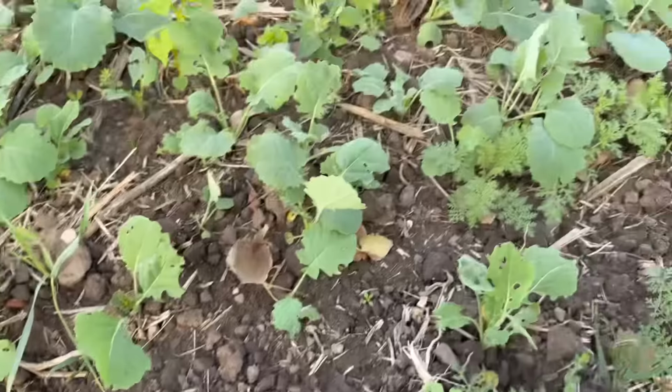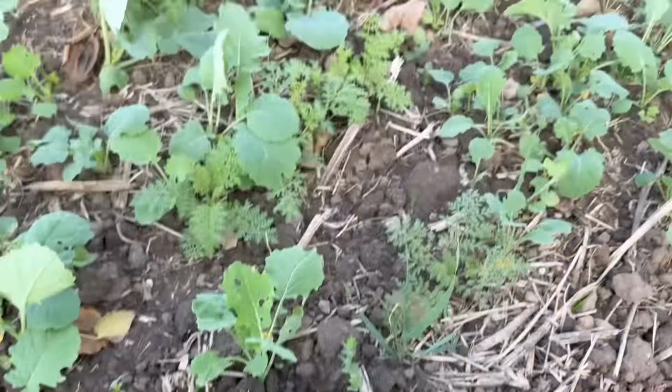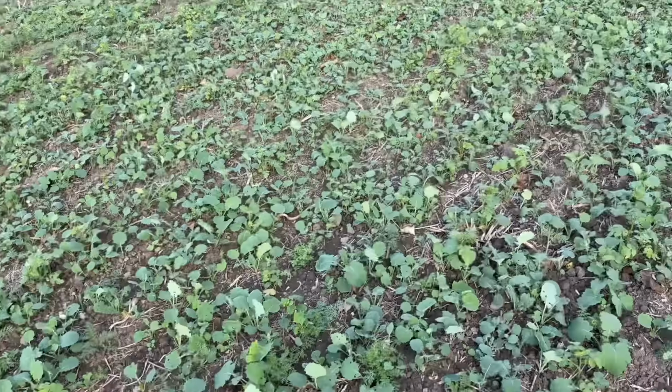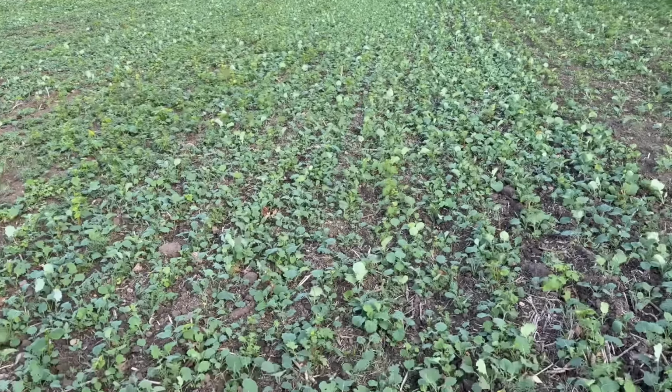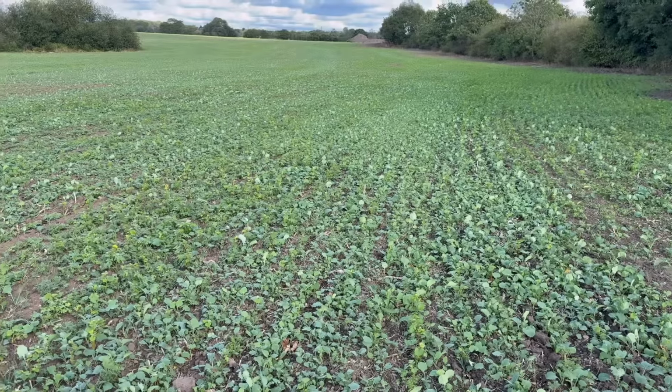Why can't I see any linseed? Oh, there's a linseed right underneath my knee. But in a few days, this probably got nearly 90% ground cover as well, maybe 95. So that's protecting the soil from any heavy rainfall as well.